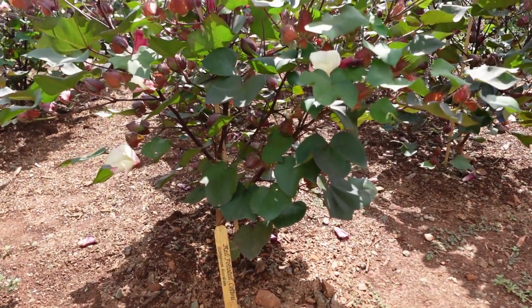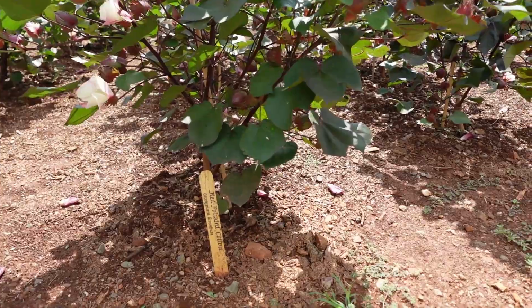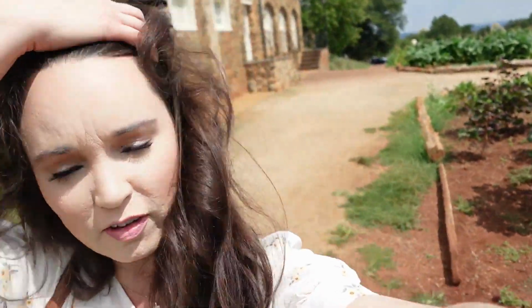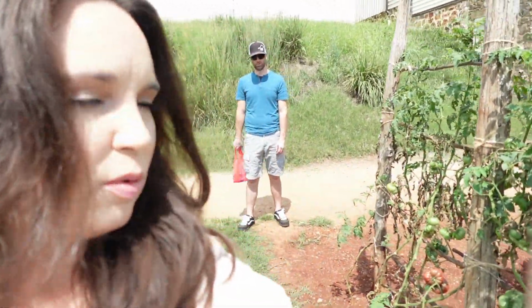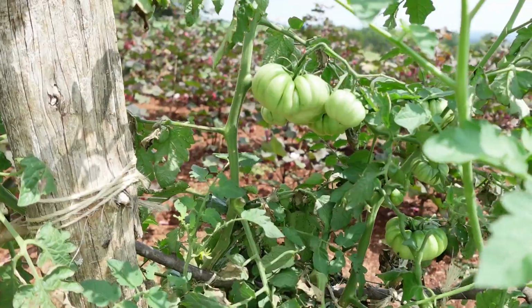So this gorgeous looking plant here is called red foliated cotton. I don't think I've ever seen any type of cotton before like that in the middle of the growing season. We've got tomatoes right here on the vine. Purple calabash. Ooh, I wonder if they sell the seeds up in the store. Let's take a look.